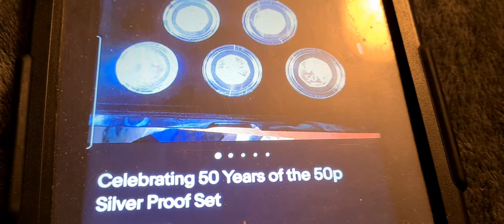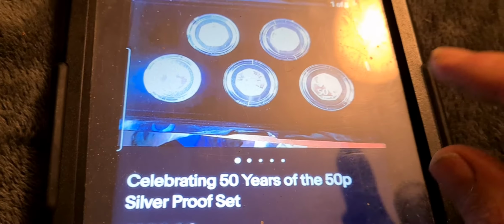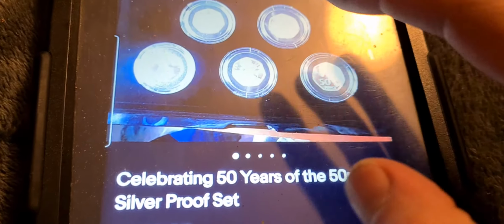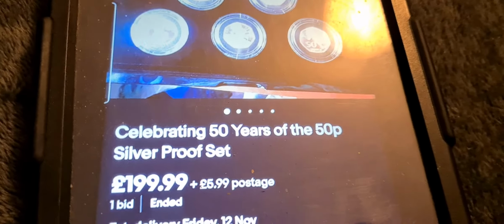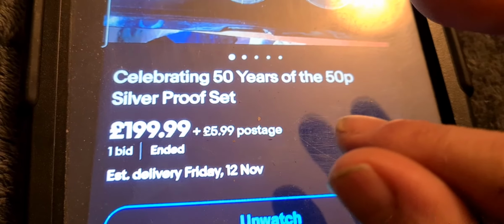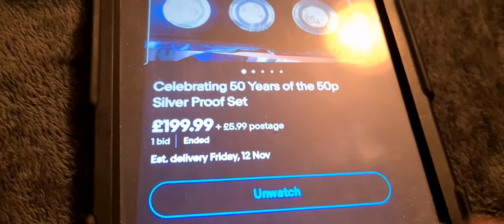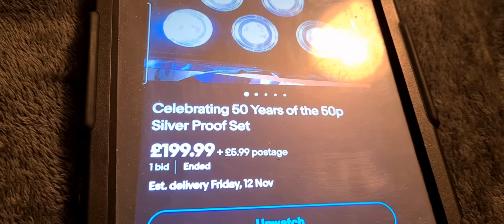Okay, so for any of you avid coin collectors of the 50p that watched my previous video, this is one of the holy grails of the 50p. This is the celebrating 50 years of the 50p silver proof set, and this is the set we had a look at earlier on to have a look at the toning on it. So this set went for £199.99, 200 quid plus 6 quid postage. When these first came out, you wouldn't have got the postage on one of these for 200 quid, but that's what they're selling for. I saw another one go recently for 186.